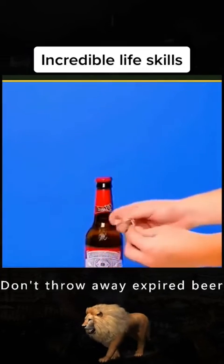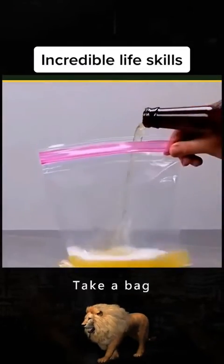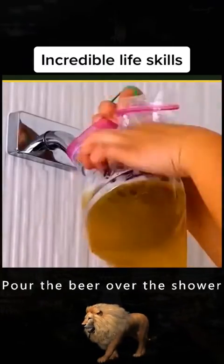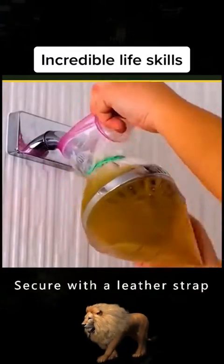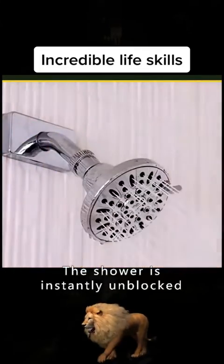Don't throw away expired beer. There are great uses for it. 1. Clogged shower. Take a bag. Pour the beer over the shower. Secure with a leather strap. Dirt inside. All the dirt is soaked out. The shower is instantly unblocked.